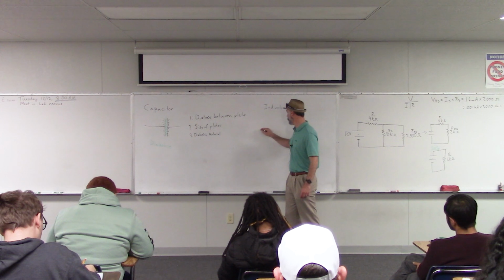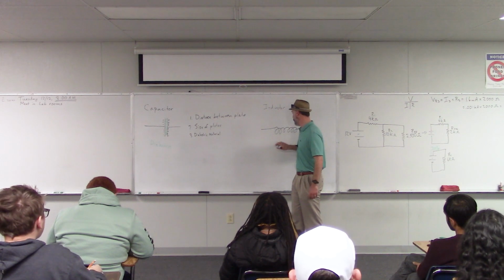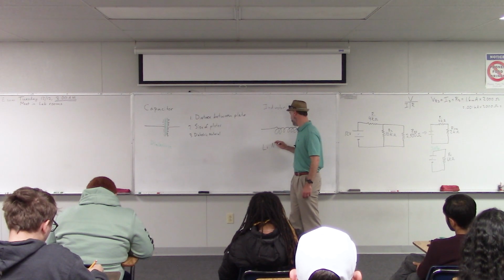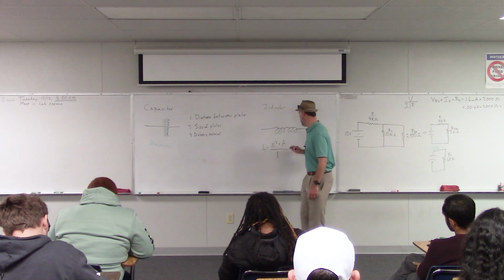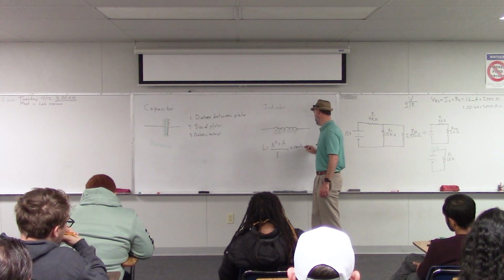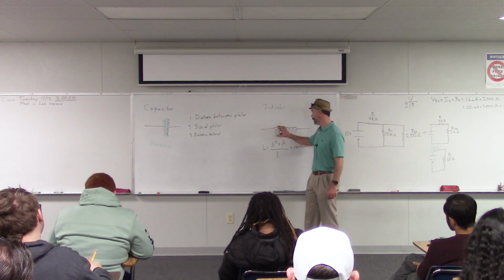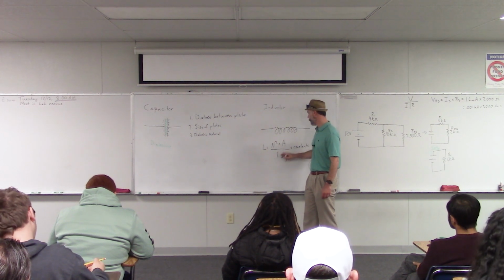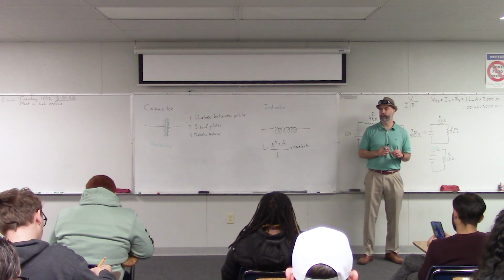We said that if you have an inductor like this, there's a formula for inductance, and it was L equals N squared times A over little l, times some constants. Where N is the number of coils, A is the cross-sectional area of one of those turns, and little l is the length of that whole inductor. So, questions about that?